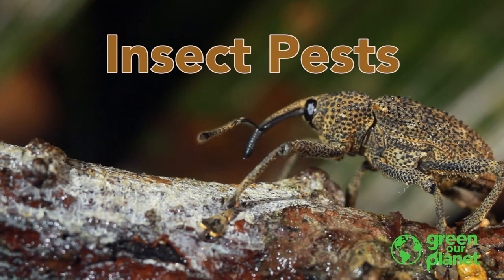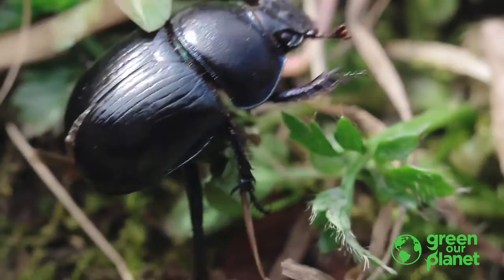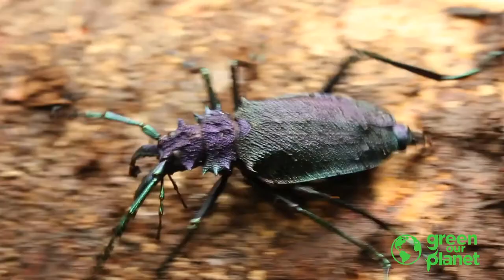When it comes to insects, it's really helpful to understand how their bodies work. Insects are constructed differently than us. They have what's called an exoskeleton. That means their skeleton or their hard structures are on the outside. Our bones are on the inside. That helps hold us upright so that we can walk around and stay put together. The insect's skeleton is on the outside of their body. An exoskeleton offers protection for their body, kind of like armor, and it protects their vital organs.